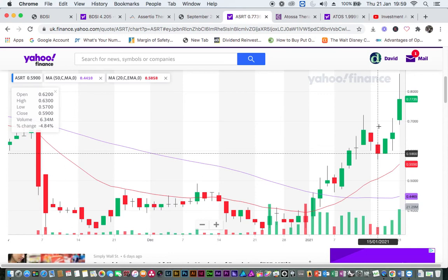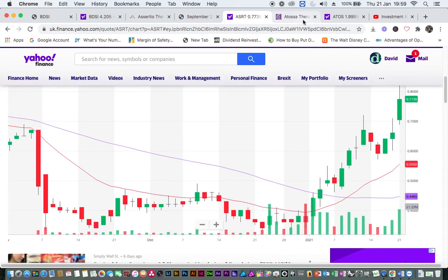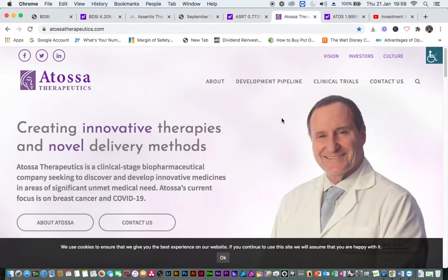Okay, now the next to look at is ATOS. ATOS Genetic with the ticker symbol ATOS. ATOS Therapeutic is a clinical stage biopharmaceutical company seeking to discover and develop innovative medicine in areas of significant unmet medical need. ATOS current focus is on breast cancer and COVID-19.